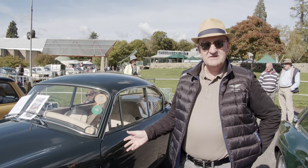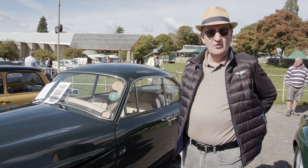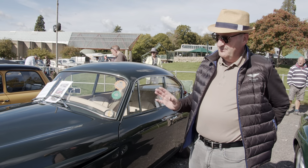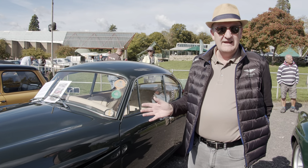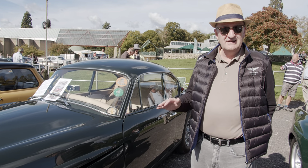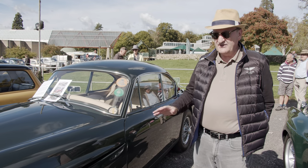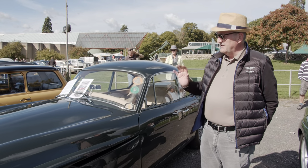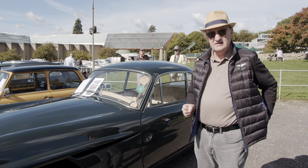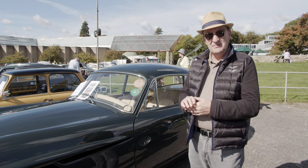So this is a Jensen 541. It's one of the earliest ones still on the road. This is chassis number 24, I think 549 that were made. We bought the car about 8 or 9 years ago, and it was a farm find. It was a complete and utter wreck. And over the course of 7.5 years, we restored it all, had the chassis done, fitted seat belts. The engine had to be completely rebuilt because it was seized. But we're glad we got it back on the road, and it's now driving beautifully.